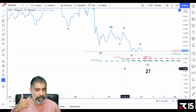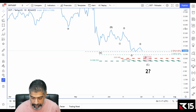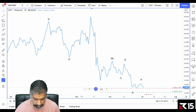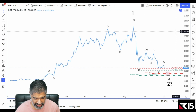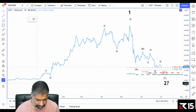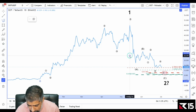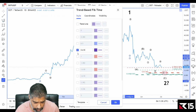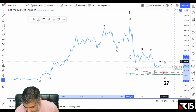So we've done pattern, we've done price. Now let's do time next, basic time analysis, right? Because believe it or not, the same psychology that applies to price applies to time also. So we can do a Fibonacci time retracement. We're going to measure the time taken to form this wave 1, and a typical minimum is 38% to 50%. So this 38%, which is a typical minimum, is the 6th of July.